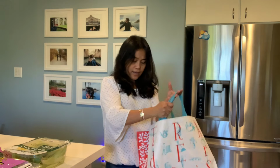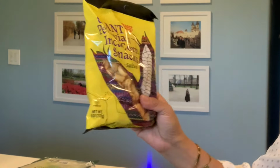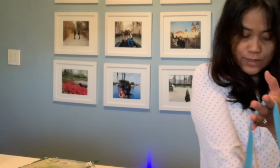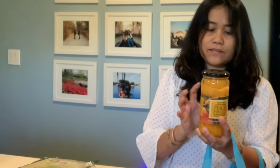Here I have, I like this one. They usually run out of this. This is Peruvian Inca corn snack, and that's for me. And then we like these peach halves with anchovy on top. So it's kind of sweet, and then the saltiness from the anchovy. That combination is so flavorful, so yummy.